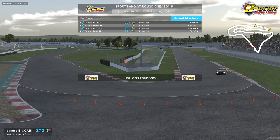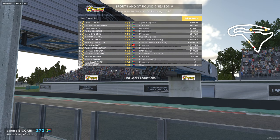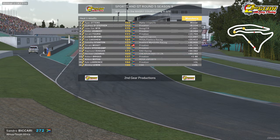Then we have the Masters plays out like this. Ryan Ottens from Graham Stephan, Leon van Wyk, Peter Hubert, Gerald Fourie still pulls up a top five. Great stuff. JJ van der Merwe, Bigfoot Express, lovely stuff. One of his best to date. A seriously recovering race driver, SA Pantera Racing, Luke Lucchesi, clawing his way back up to that seventh position. And then Timothy Stanton from Gerald Maget.